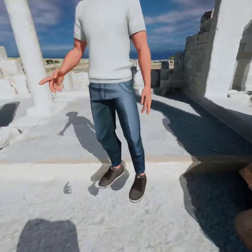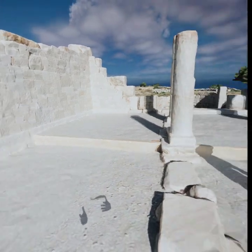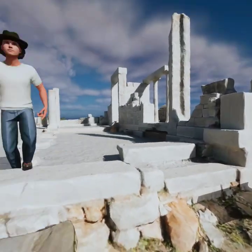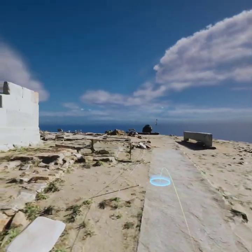Now, if you'd like, I can lead you through the temple, highlighting its historical and architectural significance along the way. Just let me know if you're ready to explore the temple or if there's anything specific you'd like to see.